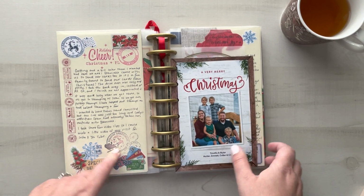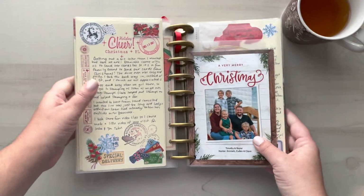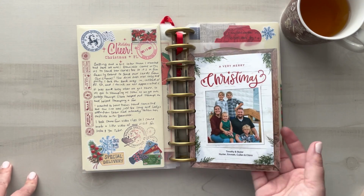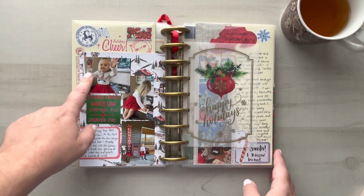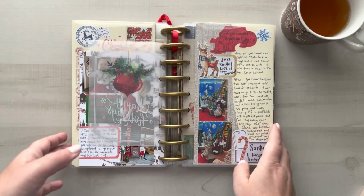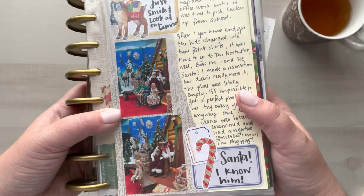So this is the day that we went to Christmas. So I had them stamp my journal. I just brought the one sheet with me. And then these are our Christmas cards for this year. And then pictures of Lady Clara helping me stamp. And then we went to go see Santa for realsies. So there's pictures of that.